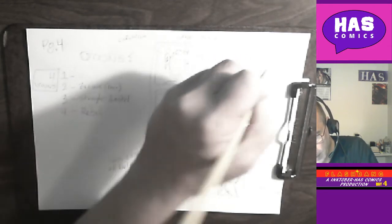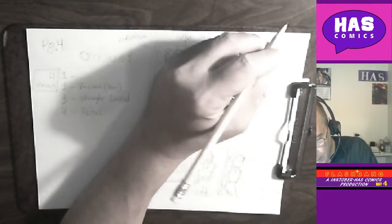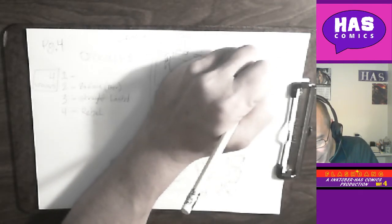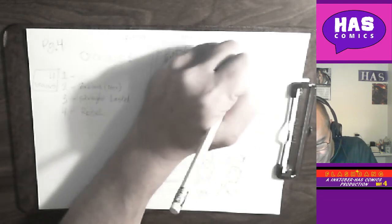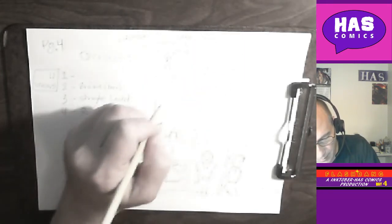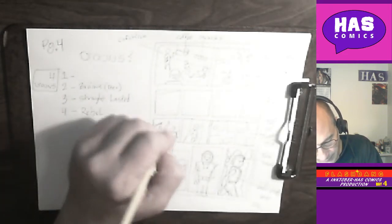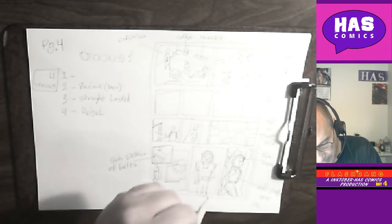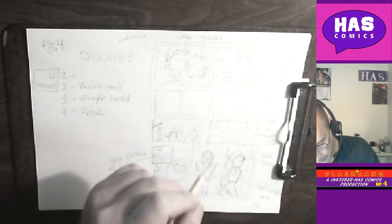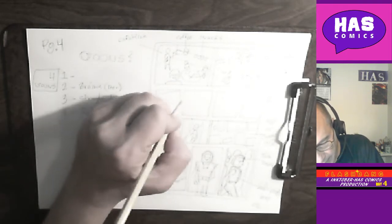So I'll make a female here. Don't you love my art? Trust me when I go in and pencil this. So just making each of them really different and distinct. Even though they're all going to be wearing some sort of tech battle armor and whatnot, even that will be different, so you can be able to spot them.